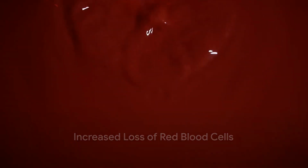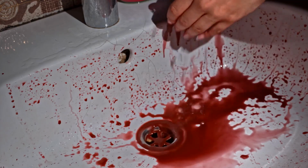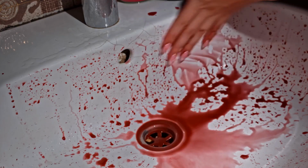Transitioning to our second category, which is the increased loss of red blood cells, it's an important aspect to understand. This condition usually occurs due to bleeding, a common consequence of various circumstances in life. This bleeding could be due to an unexpected injury, such as a cut, a bruise, or a more severe wound.